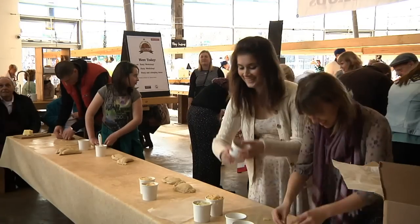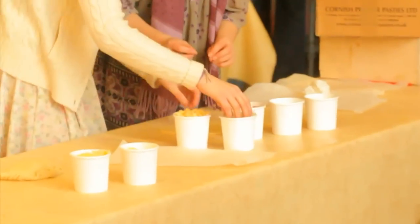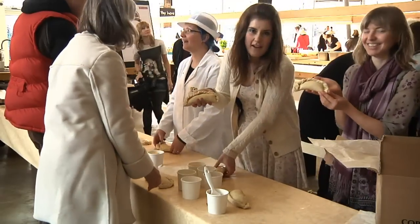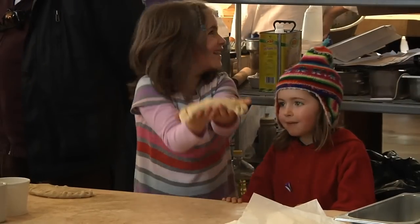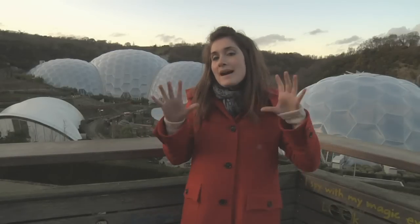Here we are, preparing our own pasty. The whole pasty is slow cooked so the flavours are maximised.